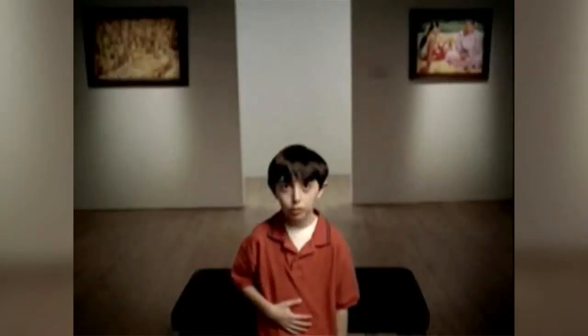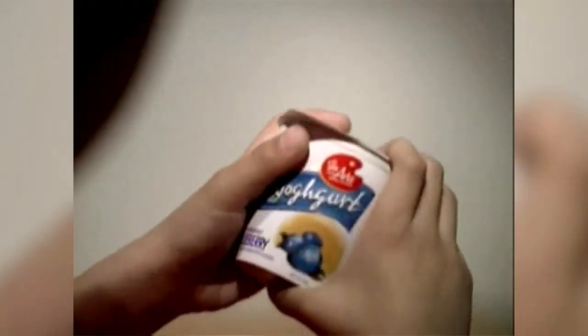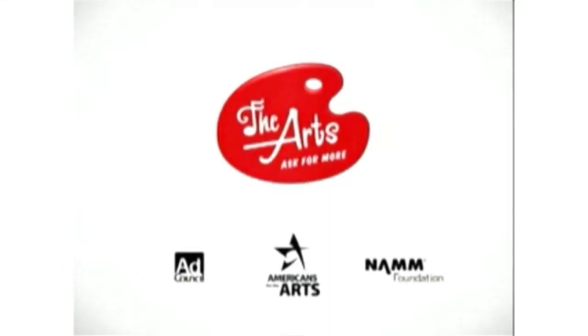Sounds like you could use some Van Gogurt. It's fortified with arts-rich nutrients to improve your math and reading skills. Catch! Van Gogurt. Thanks. So what's the deal with your ear? Always with the ear, huh? Feed your kids the arts. For 10 simple ways to learn how, visit AmericansForTheArts.org.